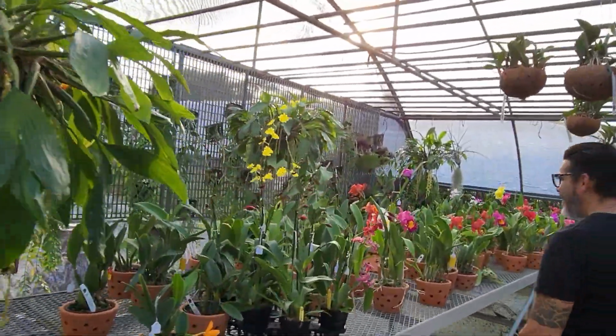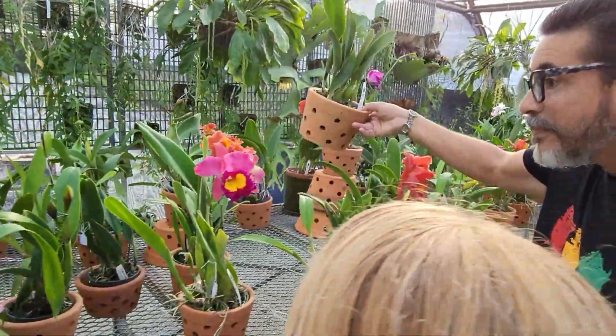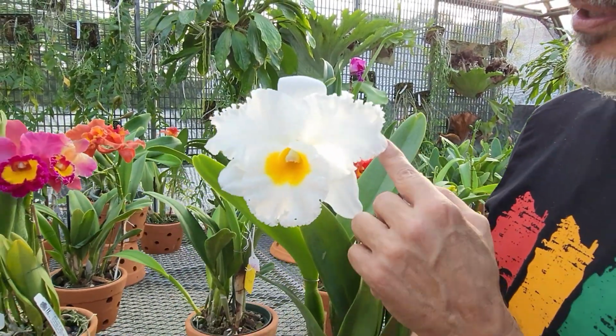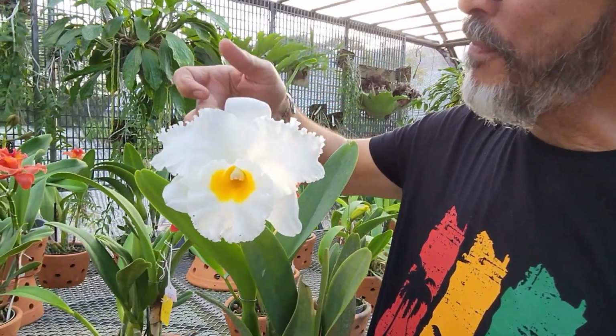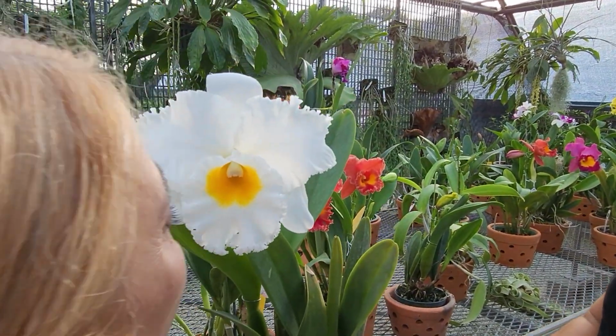That's beautiful. Look at the pinky part. Oh my God! Look at the size of that flower. This is what you want to see in a flower. You want to see flat petals. You don't want to see them too curled. Very even on both sides. If this was up a little bit more, it'd be perfect. But maybe it opened up recently. Could be.